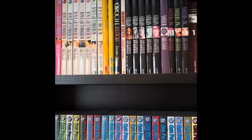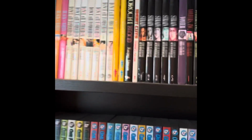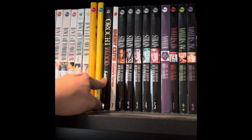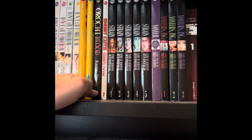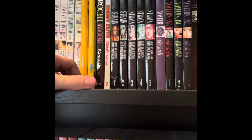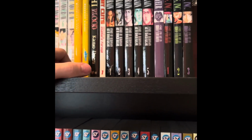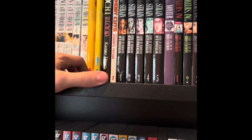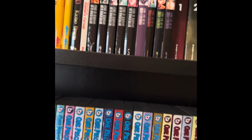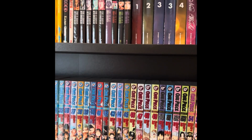Orochi Blood. This is an interesting horror series. Essentially, this is another culmination of a bunch of short stories done by Umezu, who is a horror mangaka. Very similar in the realms of, I'm drawing a blank here. People who have created various series like Devilman, and also similar to that, I'm honestly drawing a blank, but it's Jiro something.